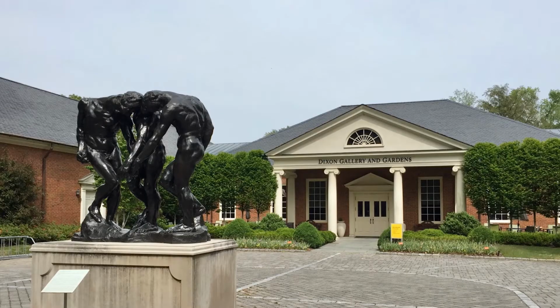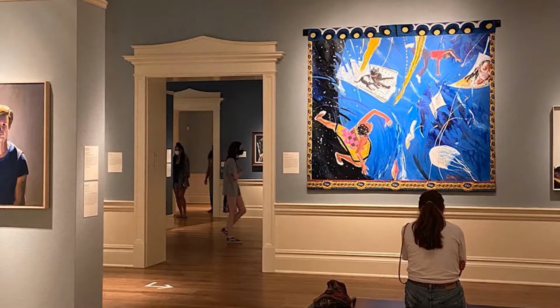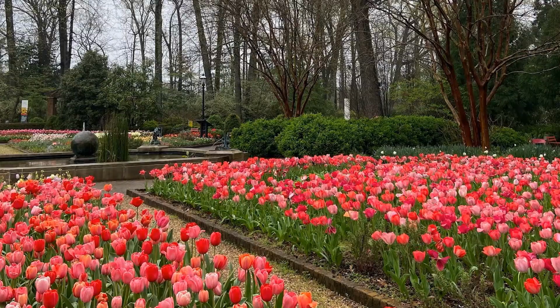And the name of the museum where I work is the Dixon Gallery and Gardens. Inside we have paintings and drawings and sculpture, and the art is so special and it comes from all over the world. Some of it's really old and some of it's really new. But outside is super special too, because outside at the Dixon we have a beautiful garden that's full of plants, flowers, and trees. I hope you'll get a chance to go and visit it someday.